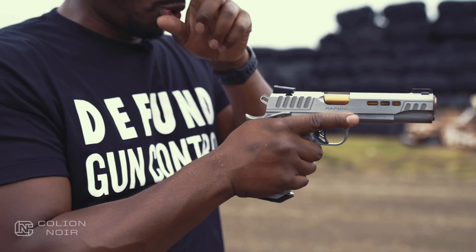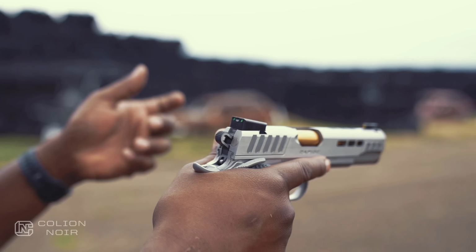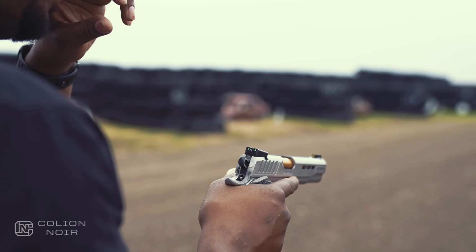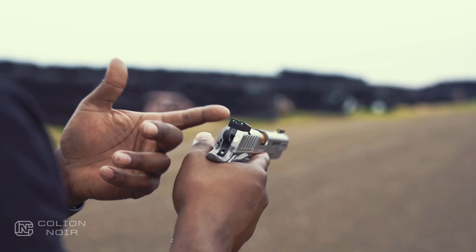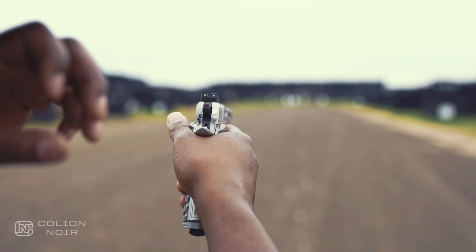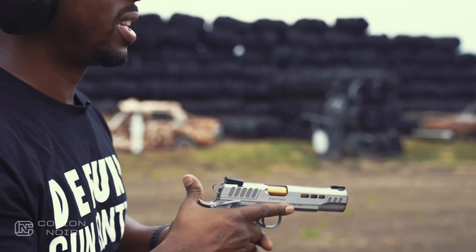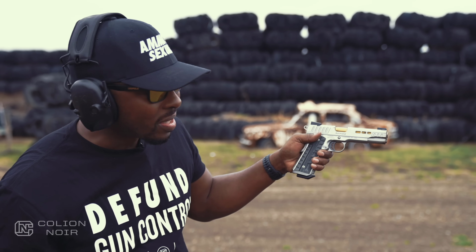Then you have these Trijicon fiber optic night sights. And I say fiber optic night sights because it's not the brightest in the world out here, but it's definitely not dark enough to activate typical night sights. But these particular tritium night sights, they're glowing like crazy, if you can look right now, which is kind of awesome because functionally they're great. However, I will say this. I think they are a little bulky for the gun, personally.